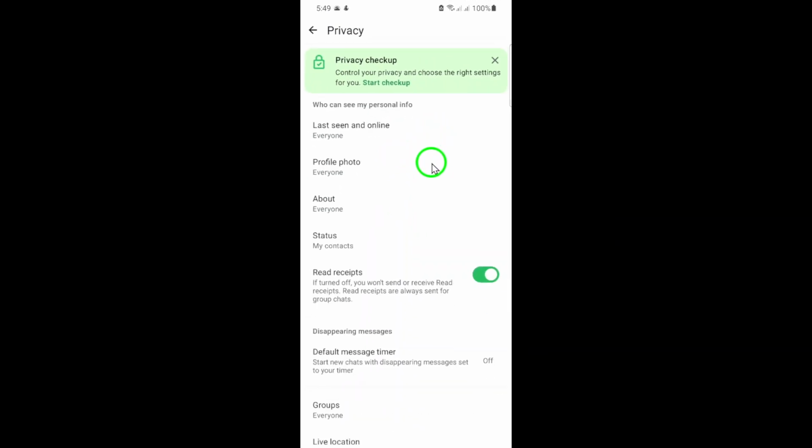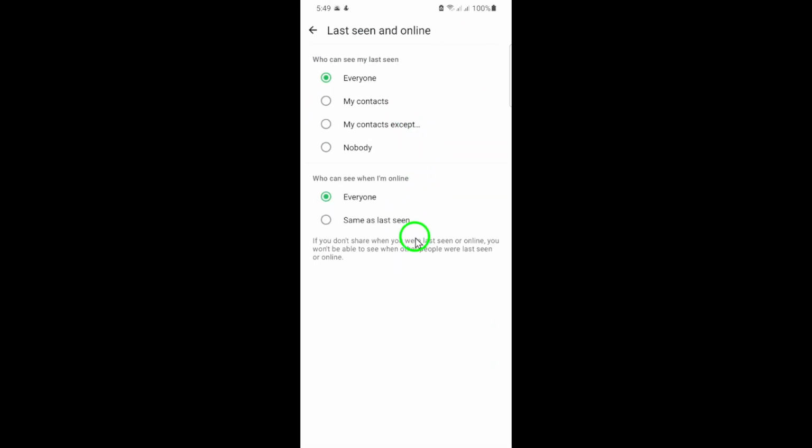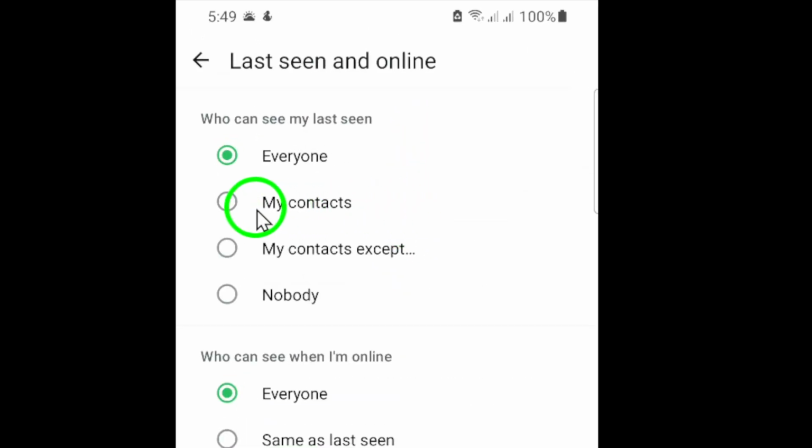Under this section, you'll find an option labeled Last Seen and Online. Tap on it to proceed. Now, you'll see several options for controlling who can view your last seen status. To ensure that only your saved contacts can see it, select My Contacts. This setting allows only the people saved in your phone book to view when you were last active on WhatsApp.